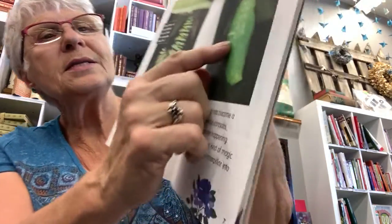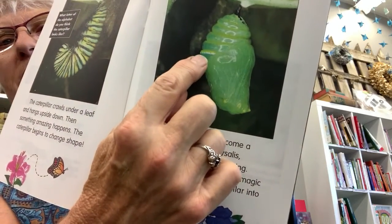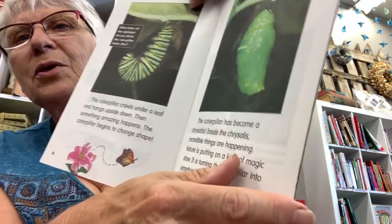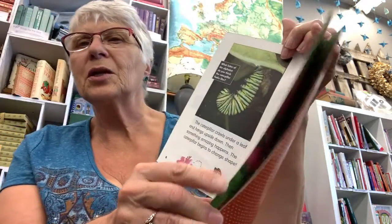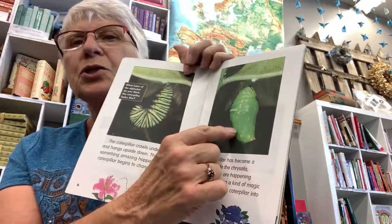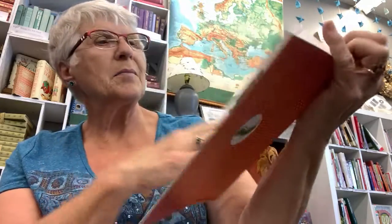And you can kind of see right there, that's what's called the necklace. And that is actually a shiny gold when you see it. And it's very much in contrast with that green. And then she said when it gets ready to hatch, that color changes dark, so that she knows that it's going to have a butterfly coming out.